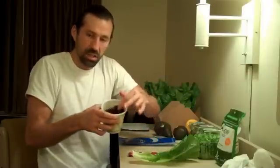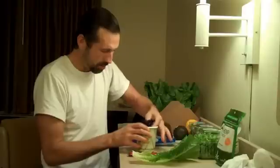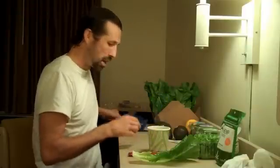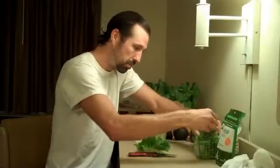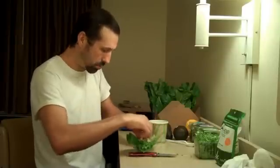So I'm just saturating this dulse in orange juice, okay? And I'm just going to soak that for a little bit. Now I'm going to take this lettuce leaf. I'm going to throw in some microgreens, okay? Nice. I'm going to do a little bit of arugula.